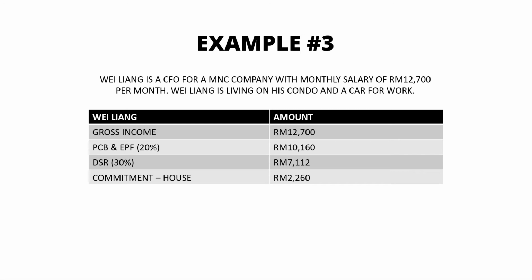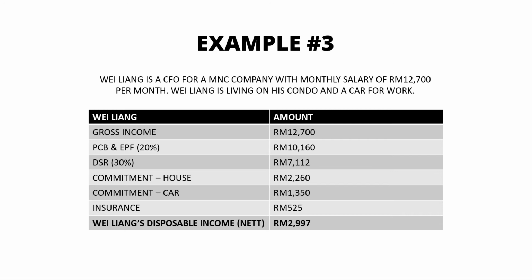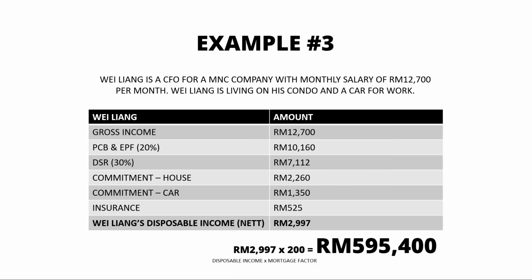He has a house. No, it's not a house, he has a condo. This is copied from the previous one. He has a condo with an installment of 2,002, and then he has a car at 1,003, and then insurance of 500 plus. And Wei Liang's disposable income is 2,997. If we multiply by the mortgage factor, we get the maximum amount for his next loan, which is 595,400.